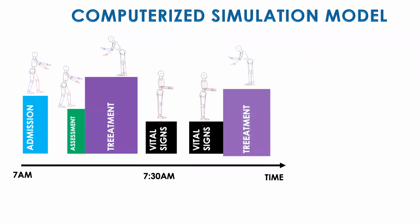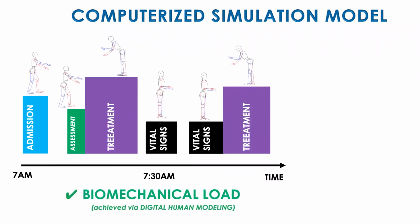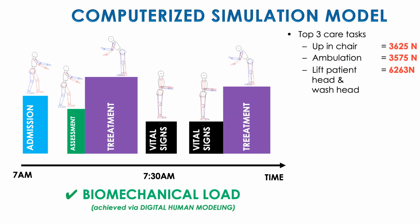So when we start to connect the tasks being done in the modeling universe with the biomechanical loads, we can start to create a trace of workload, something like this, where we see what the cumulative load is according to the biomechanical demands and duration of each task, and start to add that up over the course of an entire shift. And while there were some cumulative loads, some peak loads were quite high, and those tasks might warrant a closer look as to how to perform them in a better way. Washing patients' heads, for example, is a particularly difficult physical task because of the postures associated with it.